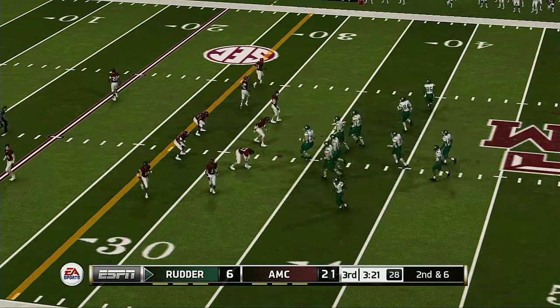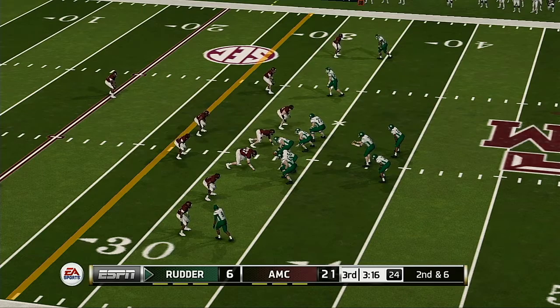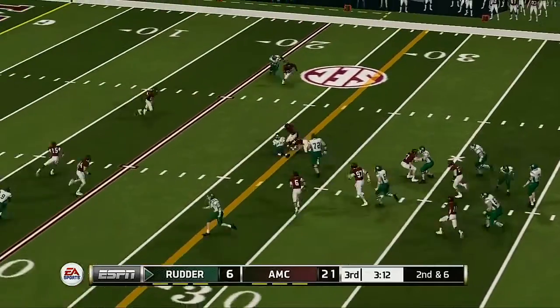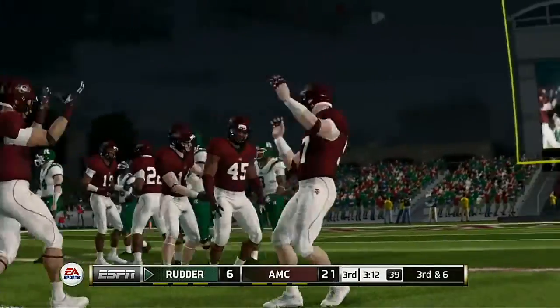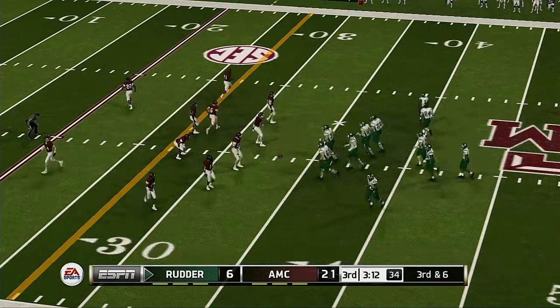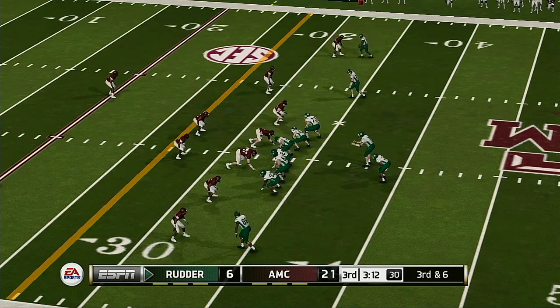Hey, check Mike 21. Mike 21. Check Mike 21. Quick shot to the open receiver, and he can't hang on to the ball. It's always good to get your backs involved in the passing game, but you never want to put him in a situation like that. Maybe he should have just thrown the ball away. This is the eighth play of this drive.